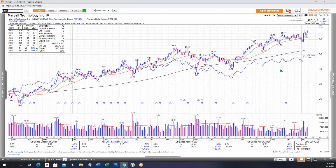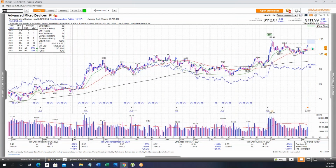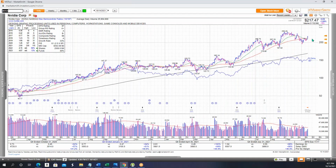MRVL. This is what I mean when I mention some of these other semiconductor names. MRVL acting like you would expect it to after a gap, comes back, tests the 8 and the 21, and has ultimately moved higher. AMD acting very well, giving you some nice follow through after yesterday's action as well. It's kind of similar to what we saw with Crowd, getting back up through those moving averages and then continuation today. And then you've got NVIDIA also acting well, getting back above all of its moving averages. So some positive action in the semiconductor space, and actually semiconductors outperformed nicely today.